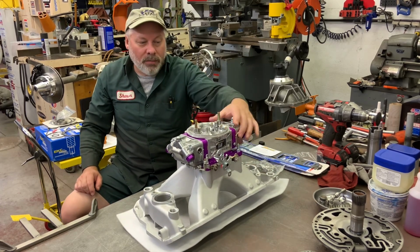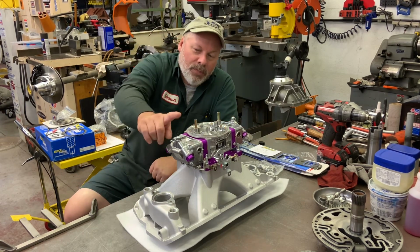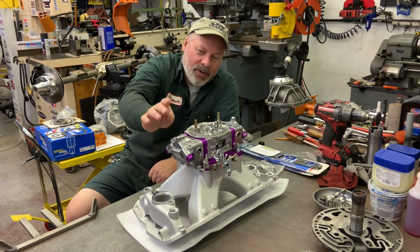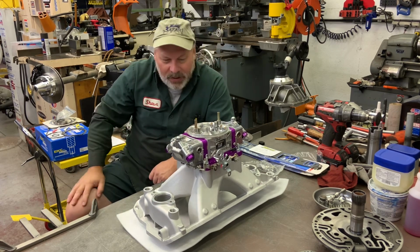I like the windows on both sides of the bowl for the float level. The bolt float adjustment screws, the locking screw on a Holley is typically thin and it does strip out really easy. This one they have a round head on, so that's pretty nice.